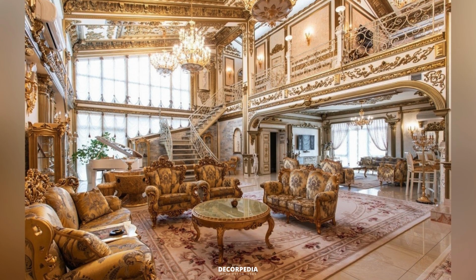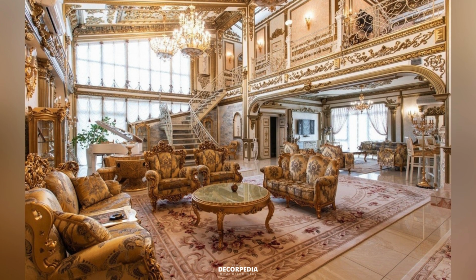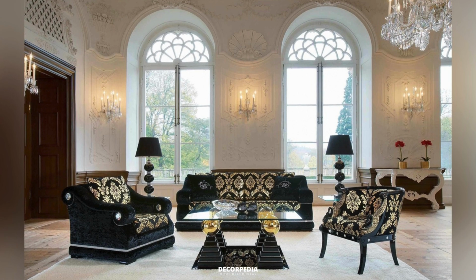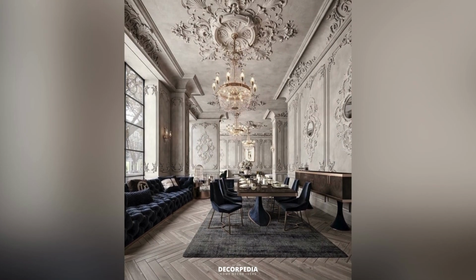What role does symmetry play in Baroque design? Symmetry is crucial in Baroque interiors, creating a sense of balance and harmony. Whether it's arranging furniture or placing decorative items, a symmetrical layout ensures the room feels cohesive and grand.